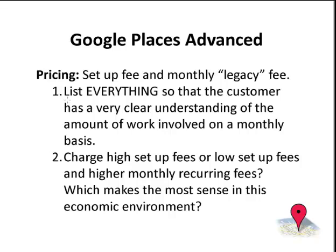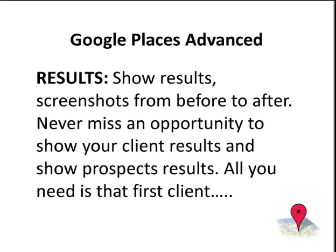So we always custom quote, not because we think somebody else can afford more or less. It's because location, demographics, and geography all play a role in how difficult or how easy it might be to get somebody in the top 7. So always make sure you check around and do a little research before you throw out quotes for Google Places.